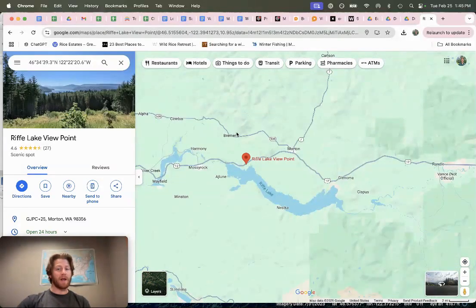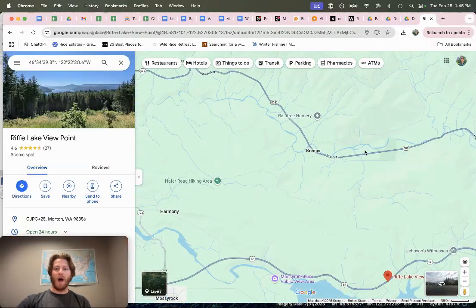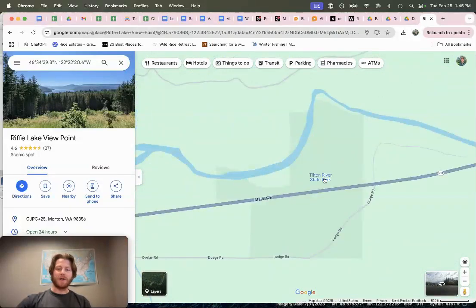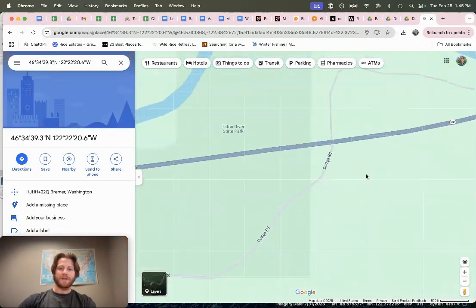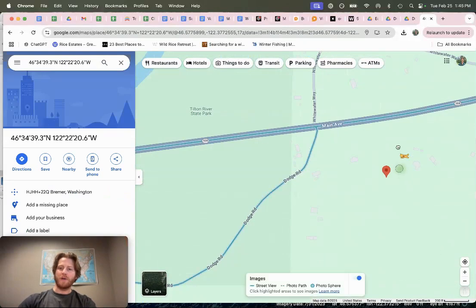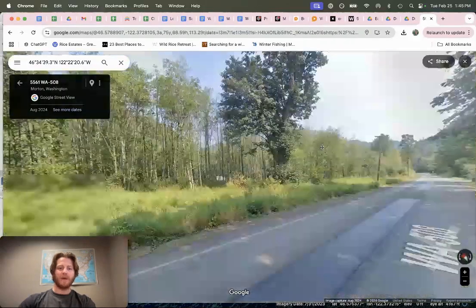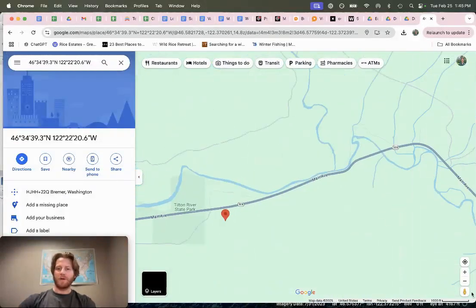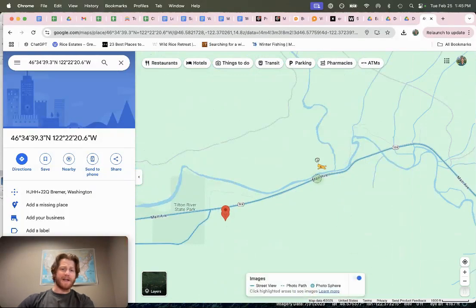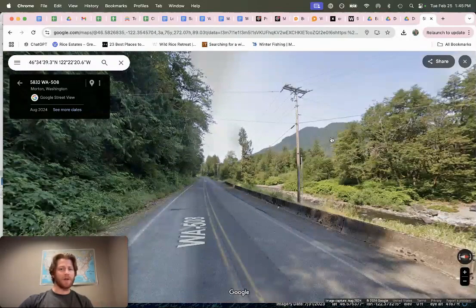And here's our property right here between Morton and Bremer. We're actually right next to this Tilton River State Park, and there's even street views. So if I plug in the GPS coordinates of our property, there's even street views. So we're located right here. You can even just hop down on street views and take a peek at this. Look at that. You can see what it looks like right there. You could go a little bit further if you wanted to. You're right next to that state park on the river there. So you've got access to the Tilton River. So if you go a little further, you can see where we're at.